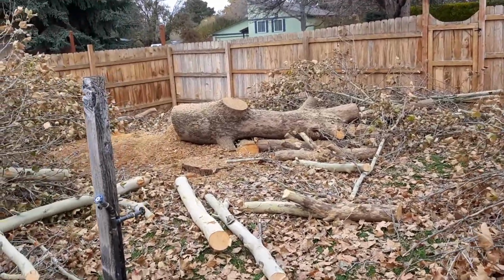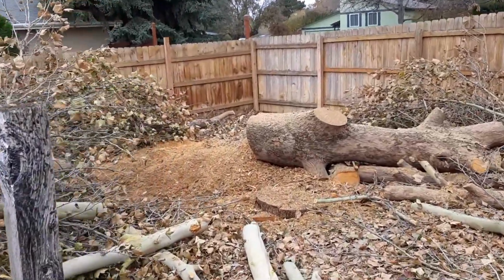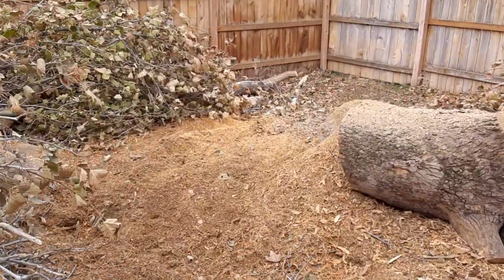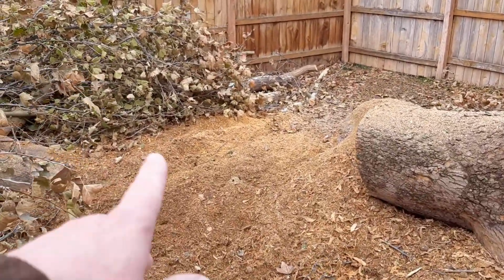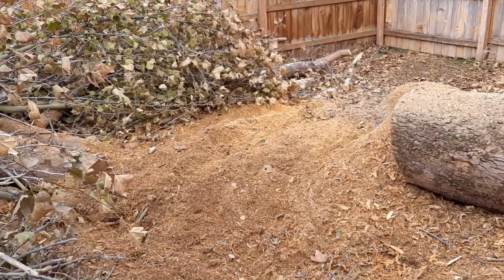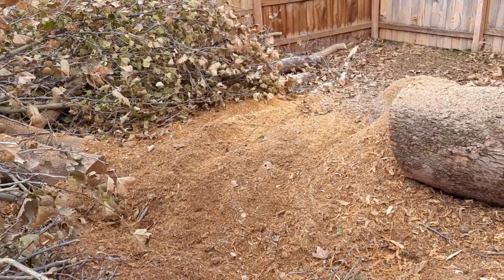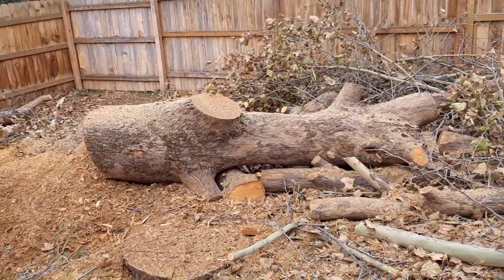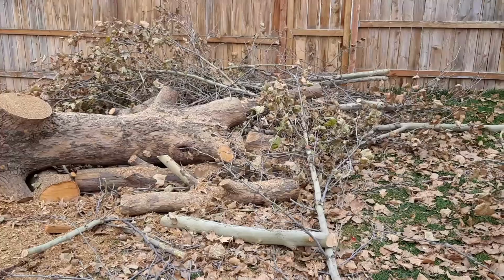The stump grinding took a little longer just because they had equipment problems. So another guy brought a secondary stump grinder and finished her off, so that looks good. Anyways, I may not record a whole bunch of this because it's just cleanup work, but we'll try to get you some footage.